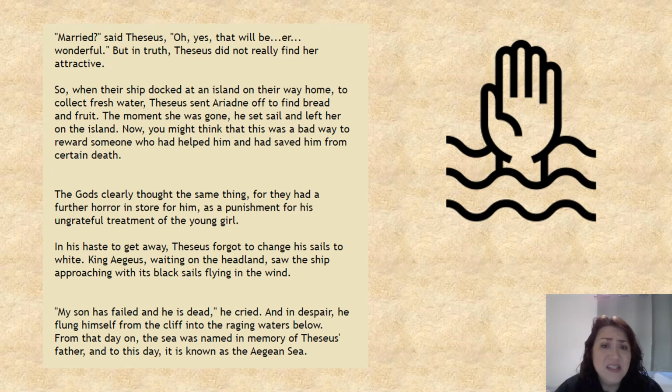"Married?" said Theseus. "Yeah, oh yeah, that will be wonderful." But in truth, Theseus did not really find her attractive. So when their ship docked at an island on their way home to collect fresh water, Theseus sent Ariadne off to find bread and fruit. The moment she was gone, he set sail and left her on the island.